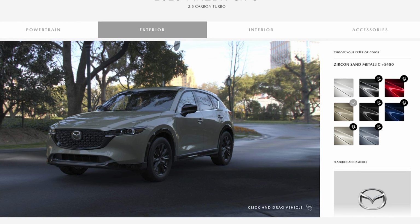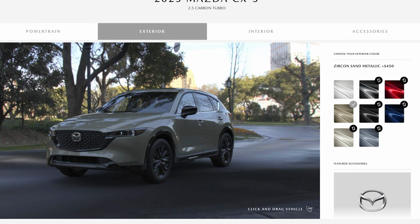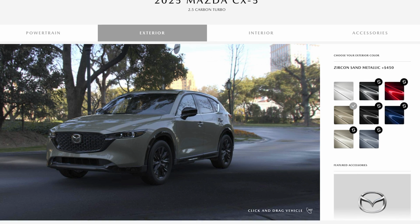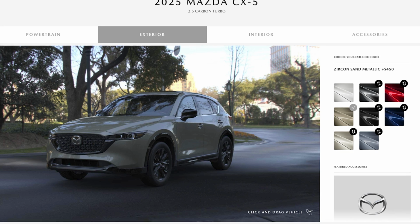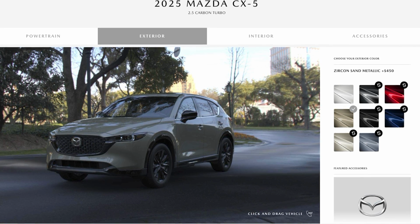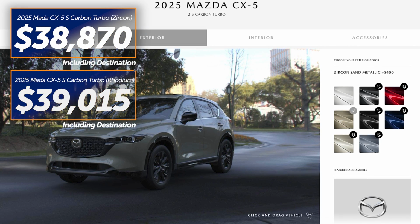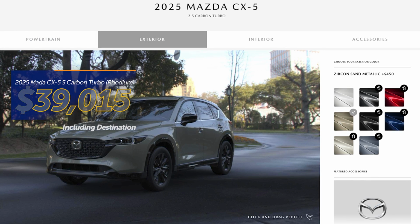Okay, now we're at the turbo models. We start with the CX-5 Carbon Turbo. On the outside, you have to choose either zircon sand or rhodium white for your paint color, and each one costs extra, which I have to say is pretty annoying of Mazda to do that. There's contrasting gloss black trim on the outside. Inside, you have terracotta leather trim paired with black suede inserts. Mazda drops the heated rear seats and heated steering wheel from this trim, so just be aware of that as well. The starting price of the CX-5 Carbon Turbo is $38,870 for zircon sand or $39,015 for rhodium white.